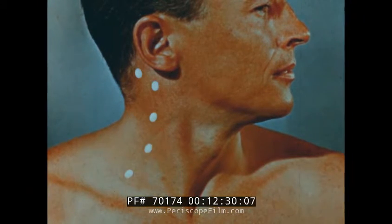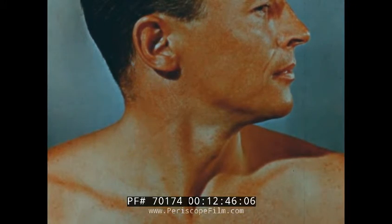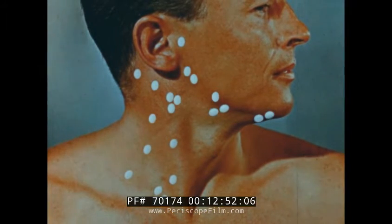Finally, there is the posterior cervical or spinal accessory chain. This receives drainage mainly from the nasopharynx, scalp, posterior neck and skin, as well as overflow from the jugular chain. Although it may not be necessary for the examiner to memorize the details of the lymphatics of the neck, his examination should be sufficiently methodical and broad to include all of these important groups.